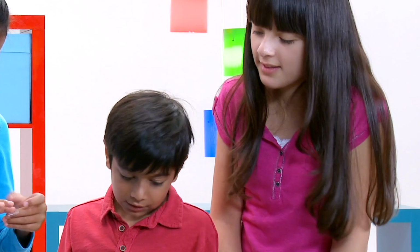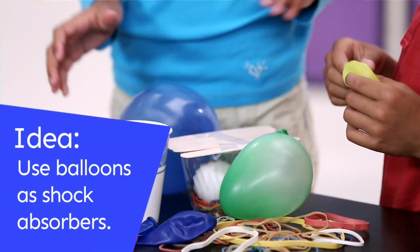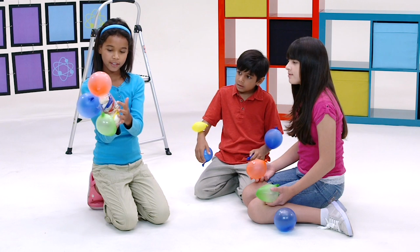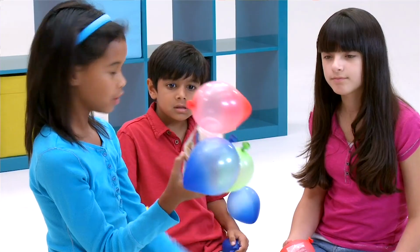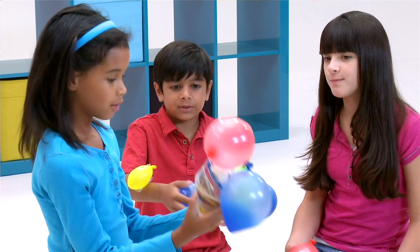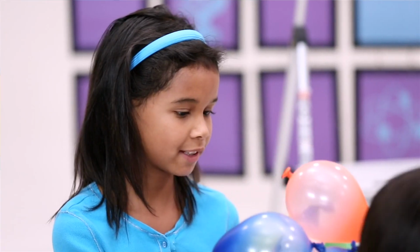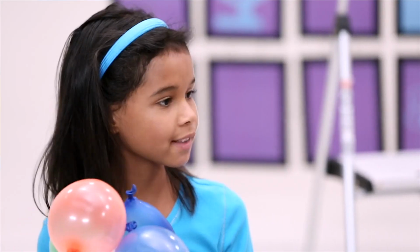Okay. I think we might need a few more balloons as shock absorbers. Yeah, that's a good idea. Okay, so what we have in here are balloons, tape on both sides, and then we have rubber bands and the 2 eggs. Do you think that would be a good shock absorber? Yeah, but we need some more balloons on the outside. Right here? Where my hand is, yes. And I got this one. Put it right in that little space. Okay, good. Let's go and test it out.